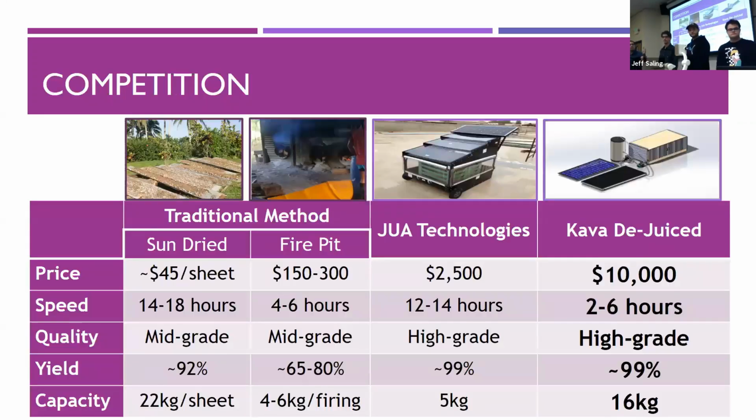For our competitors, the main things that we'll be having is the traditional methods. The 2 main methods used inside of Fiji to dry it is using hot metal plates just dried in the sun, as tradition has had it for over 1,000 years. Recently, during the monsoon season, they developed a way to dry it inside of a fire pit. Unfortunately, those fire pits, as well as the drying it in the sun, creates either mold or a smaller amount of yield. Our product itself creates about a 99% yield with only the cost of it increasing.